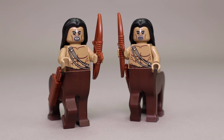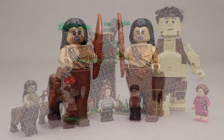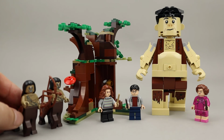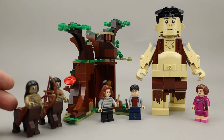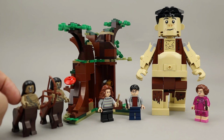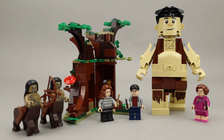Now that we've taken a closer look at all the minifigures, let me give you my final thoughts on the set. Once again, I think this is a very nice set. I like the fact that it comes with the 5 minifigures. I like these new Centaur pieces. I think they turned out very nicely. Good to see them in this very dark brown with the tail in that tan color that matches their torsos fairly well. I like the hairpiece that they have on them as well.